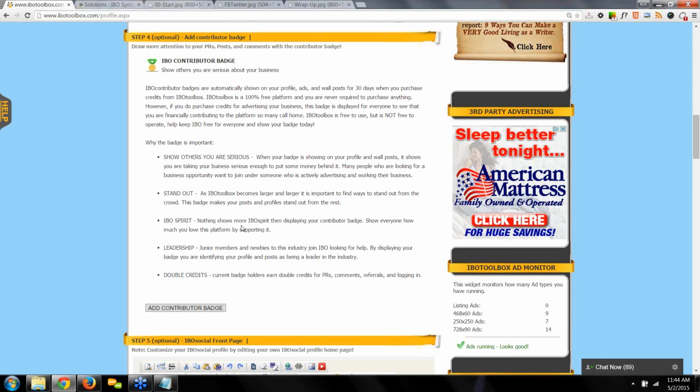You also get that nice ribbon around your wall posts, and your wall posts identify you as an IBOtoolbox contributor. Plus, not to mention, one last thing, it's a great way to give back to a platform that does so much for us. IBOtoolbox is free for us to be members, but it's not free to run. So, any way that we can give back to a platform that does so much for us would help keep the platform free for us.